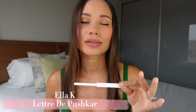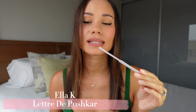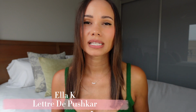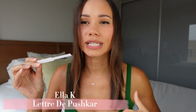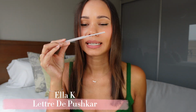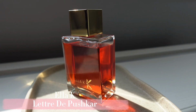When you first spray this, the opening to me, I get a fruitiness, a slightly tangy fruitiness. And I've mentioned before, it reminds me of a kind of tangy tea, a tangy fruit tea. I'm not sure where that comes from, if it comes from the rose, but it's like a fruity kind of rose scent, slightly jammy, and it has very subtle hints of spice in it.